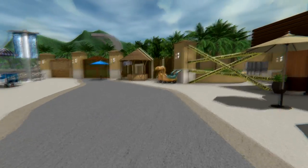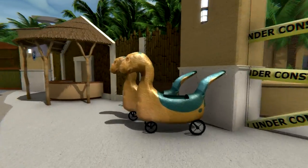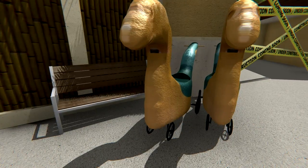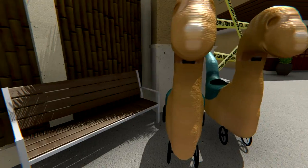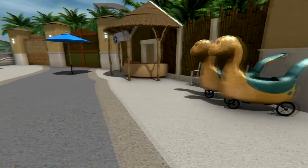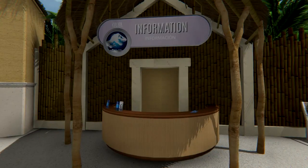We can have a good close up of the Jurassic strollers. These are cool. Yeah, there are either 3 or 4 different designs of these strollers, and this is one of them I've done, and it's pretty much finished. They're all over the park, and this is actually the area where I found out people would have hired them from, because over here there are little velvet ropes, and I guess you can hire one at the information booth.